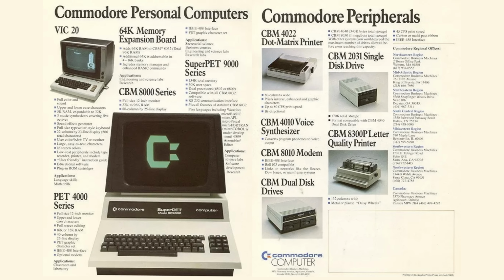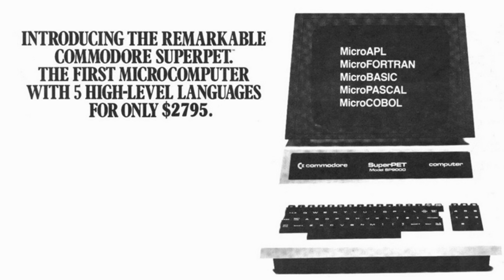Designed at the University of Waterloo, the Super PET was meant to teach programming. Along with a regular 6502 motherboard, there was a second 6809 board and users could switch between them. It offered a range of programming languages including APL, COBOL, Fortran and Pascal.